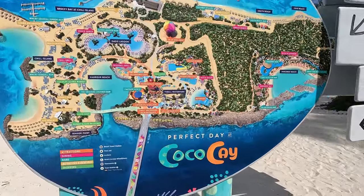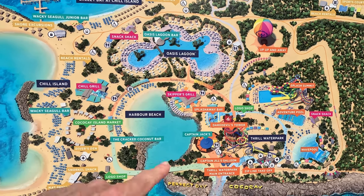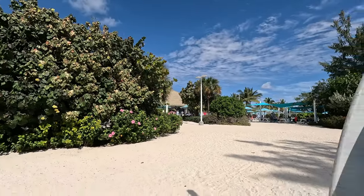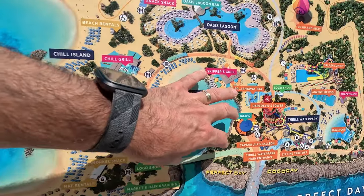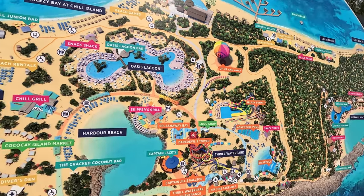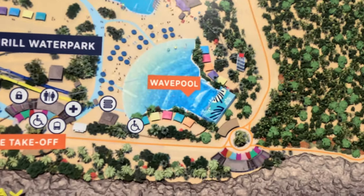Okay, here's a little map of the island. Perfect day, Cocoa Cay. Where are we? Okay, we've got to be over here. Yeah, Chill Grill is right there. So it looks like there's a beach there, Harbor Beach, that looked free. Another beach. Somewhere there's a paid, adults-only beach. Hideaway, oh, right over there it is. Hideaway Beach, okay. So that's on the other side. Zip line takeoff. Okay, we would just have to walk down this path here to show it.